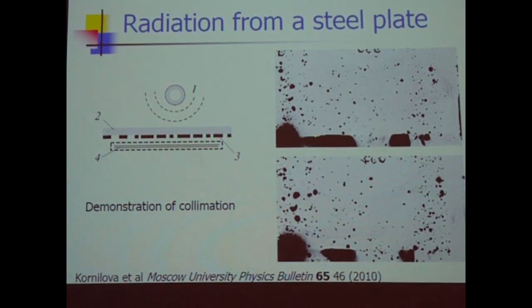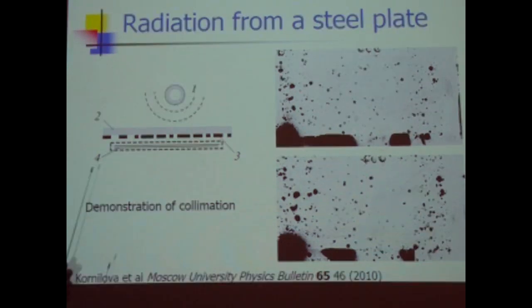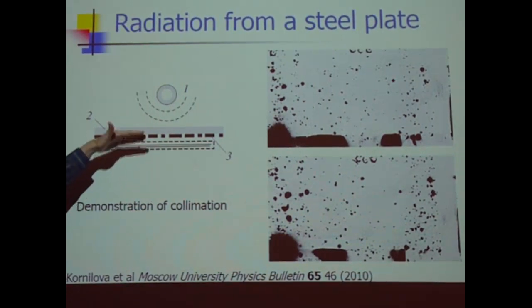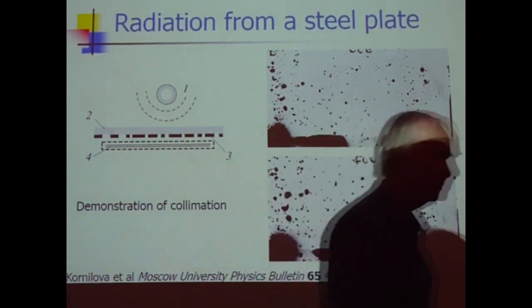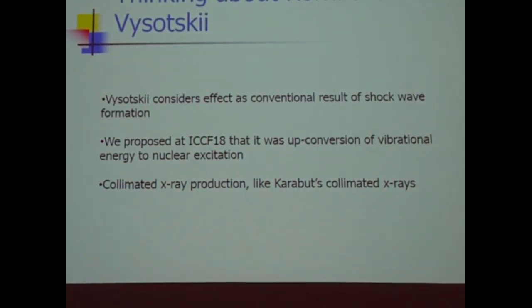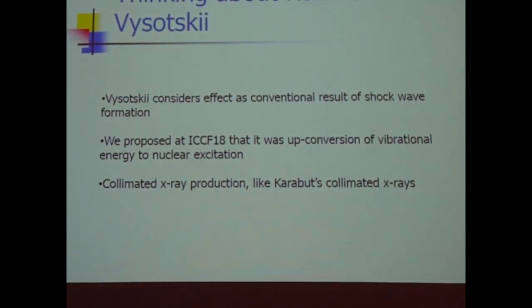What this is telling us is that the X-rays are coming out, but they're coming out collimated. It's not a wide dispersal. In Kornilov and Vysotsky's experiment, we've got collimated X-ray emission, very similar to Carboni's. So I'm of the opinion that the effect they're seeing is similar to Carboni's effect.